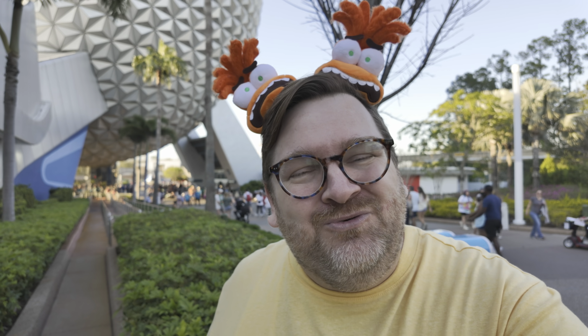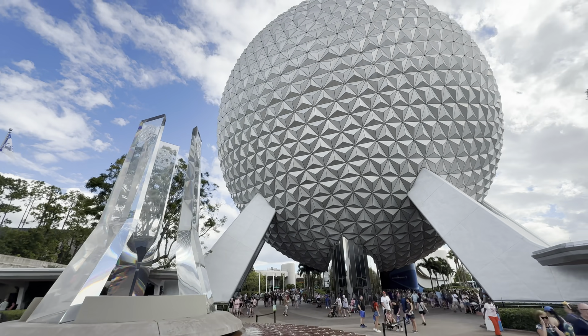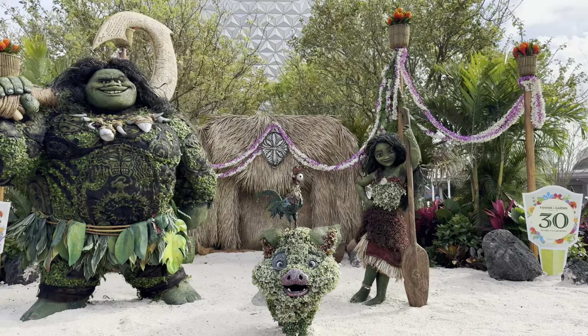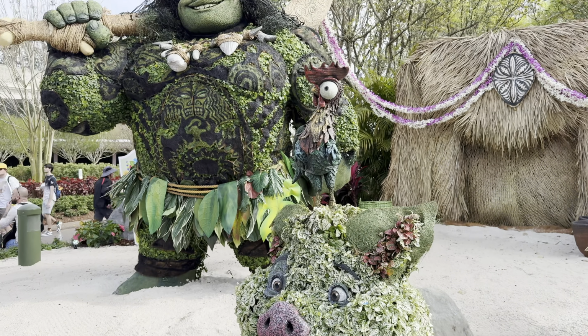Hi-ho everybody, this is Rob with the Ear Scouts coming to you from Epcot. I've been here the last few days covering the brand new Flower and Garden Festival. It's the 30th anniversary of Flower and Garden. We'll have a video about that soon.